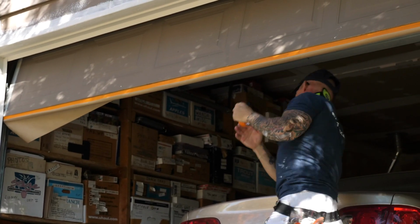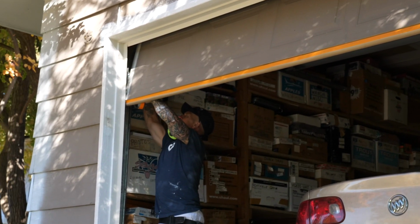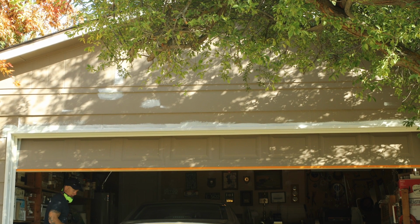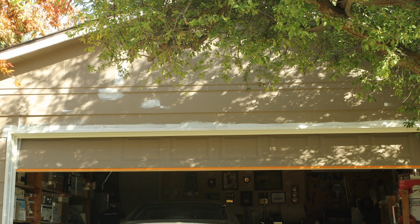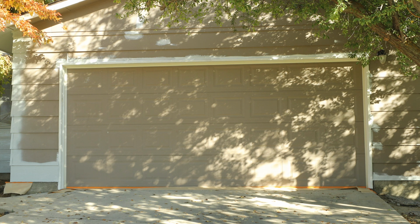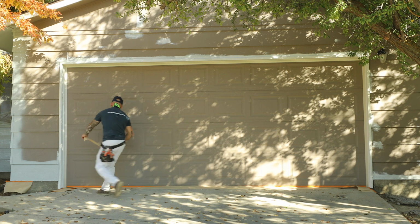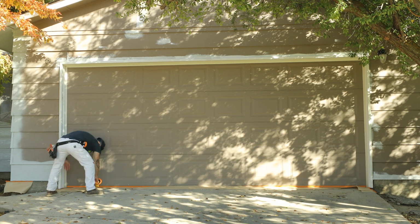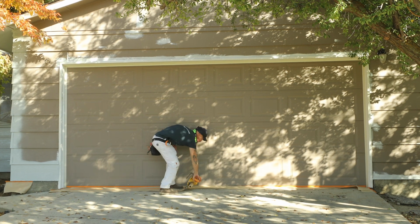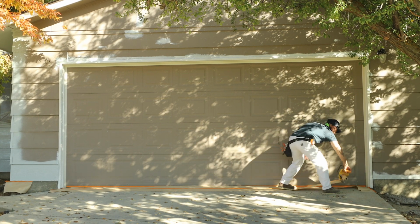I've had expensive cars in the garage and never once got overspray on them. So I've just masked the weather strip like that. I'm going to close the garage door all the way. And then here's the next thing I get asked all the time: I put 2 rows of paper, and this is what I've been doing for 20 some years too, spraying the doors, and I've never got overspray outside on the concrete.